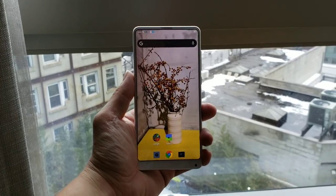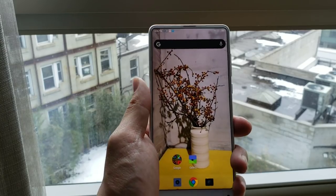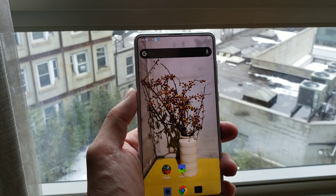So right now I have Nova Launcher on this phone. If you're wondering why the software looks a little bit different from typical Xiaomi phones, I don't have a problem with MIUI. I just like Nova Launcher a little bit better. MIUI is fine. I don't hate it.